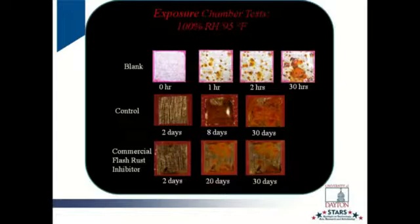The control is where we've taken the buffers that we use to dissolve the protein and sprayed them onto the steel. And as any good scientist, you want to run controls. So for 2 days, after 30 days, you can see that rust starts to really take over the surface. At 8 days, at 30 days, we're totally covered with rust.